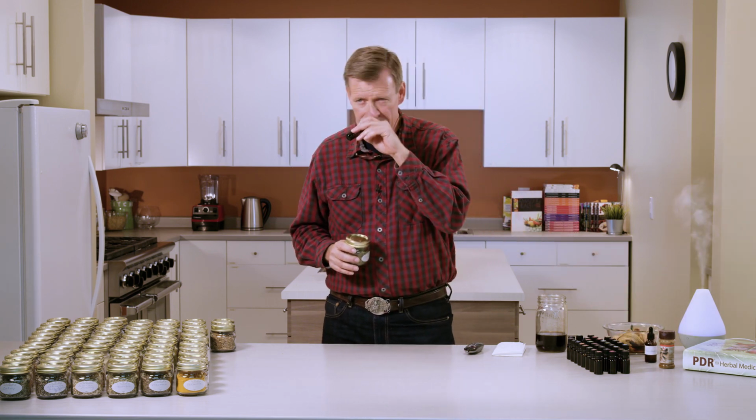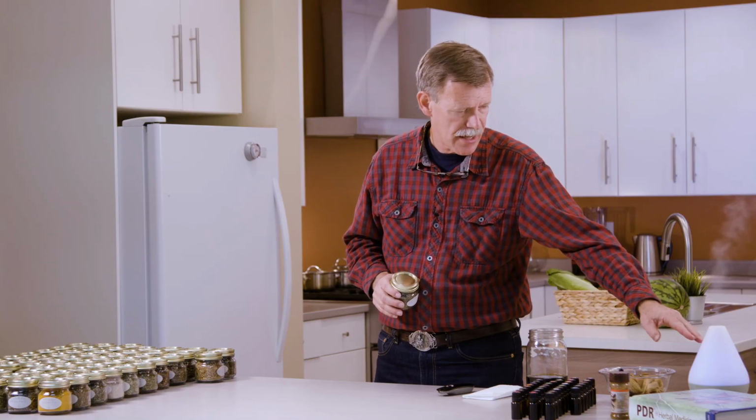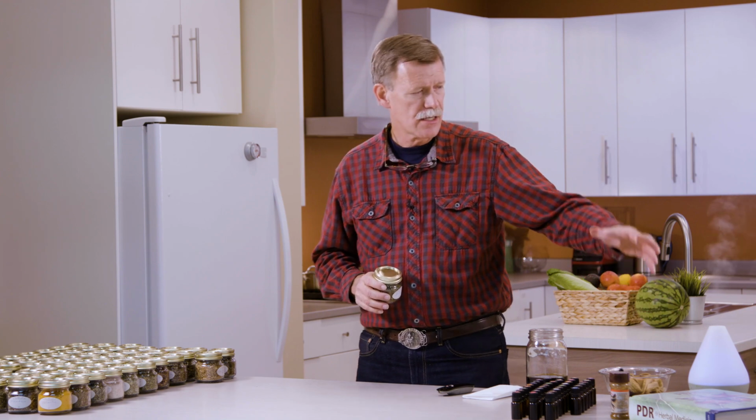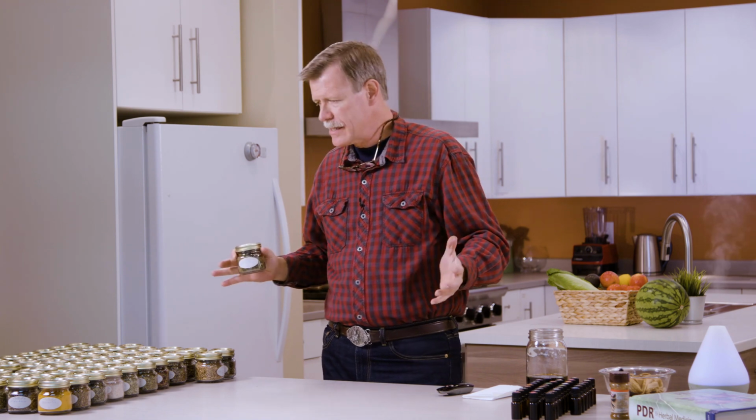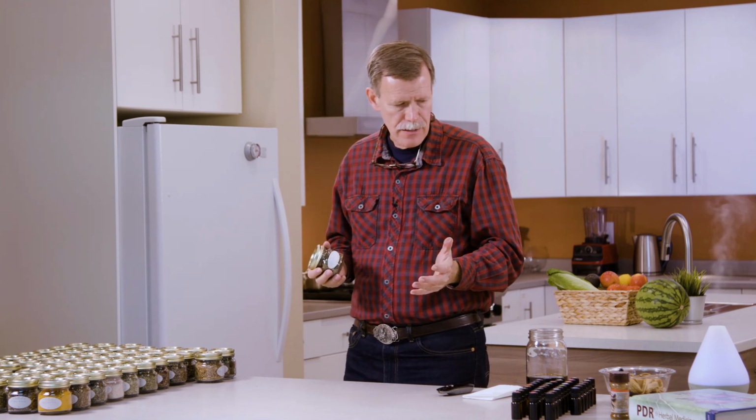We can get it in an extract that will last even more years, where 1 drop equals 24 drops of peppermint. We can put it in a diffuser and it can go out through the air. We can put it on us and breathe it in. God has made it so many ways that we can use these herbs to help us with health problems.